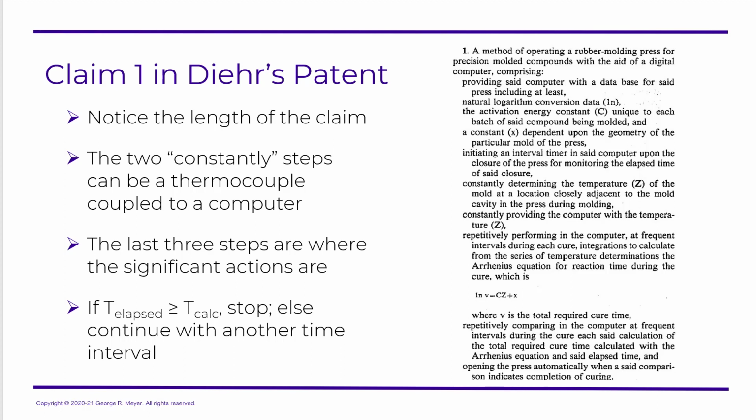And I've had one client tell me, do not use "providing." If you have anything in the providing step, or whatever you want to call it, in this claim, don't use that. Move it down to where it first is introduced in the active steps. So really, if you get down to this, and this is my opinion, we have 4 steps in Diehr.